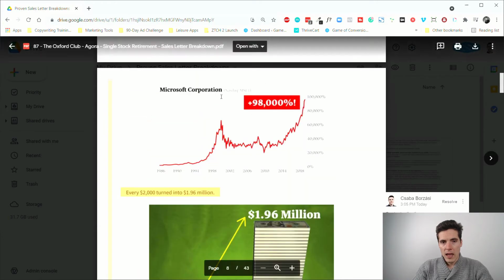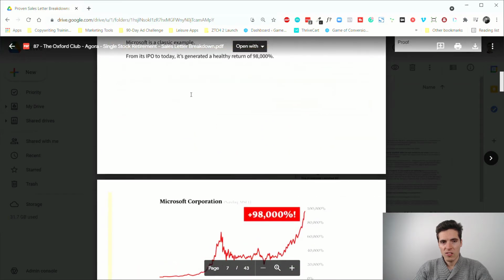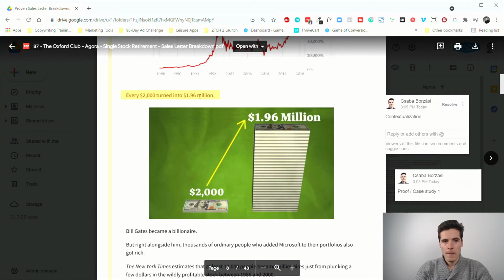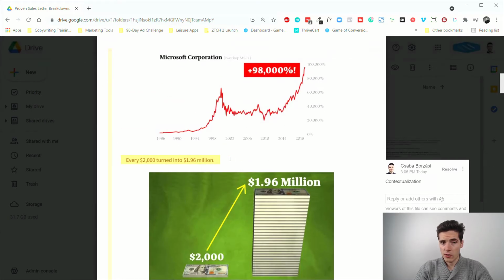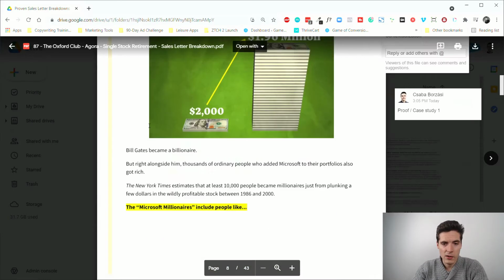So we have these little formulaic elements here: introducing a stock, for example Microsoft, showing a chart of how much it appreciated since its founding, and contextualizing it so that people can actually understand, even saying specifically, "Hey, if you had put $2,000 into this back in the day, now that would be worth $2 million."